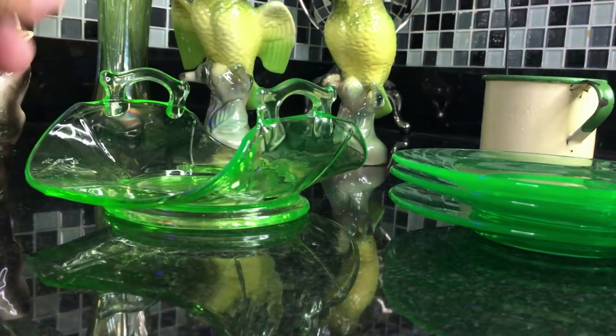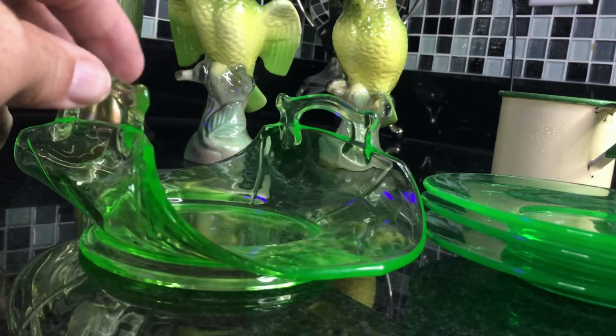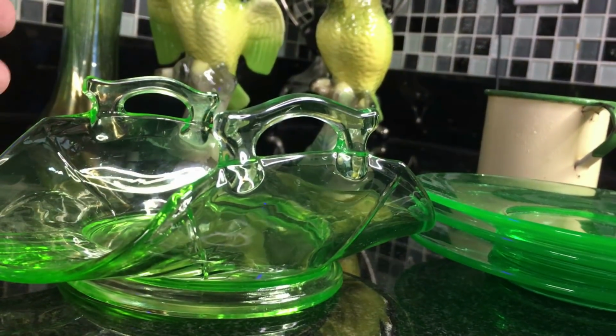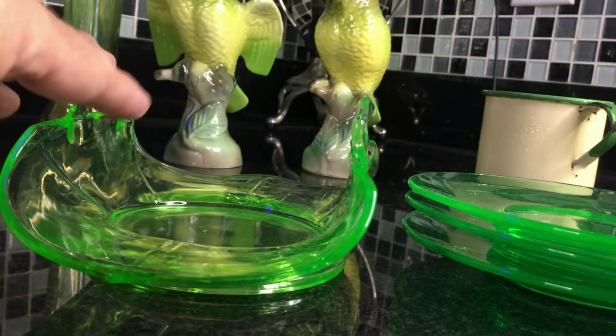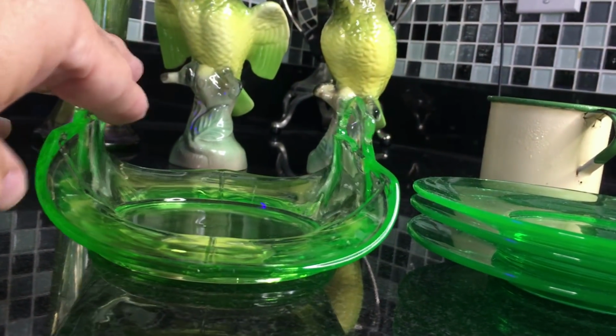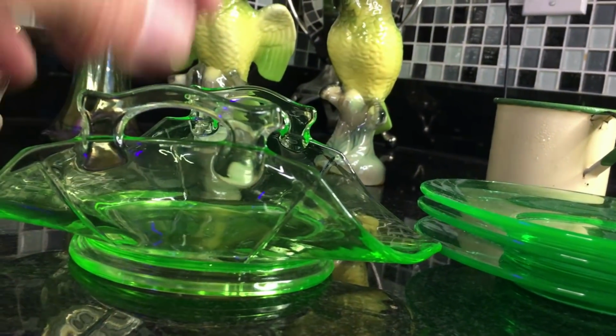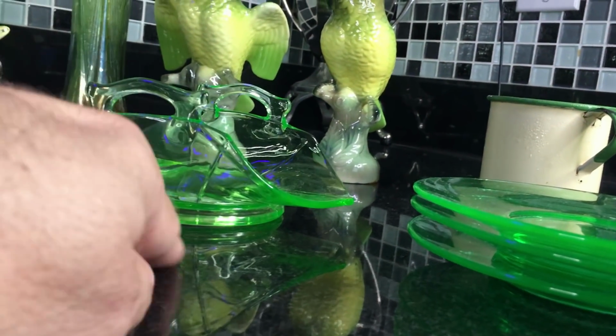This is a popular little candy dish, nut dish, mint dish, whatever you want to serve on it. Popular form, and so, again, if it was popular, every glass company had their own version of it. You can see the uranium in it. No damage on this at all. Beautiful. I love that piece there.